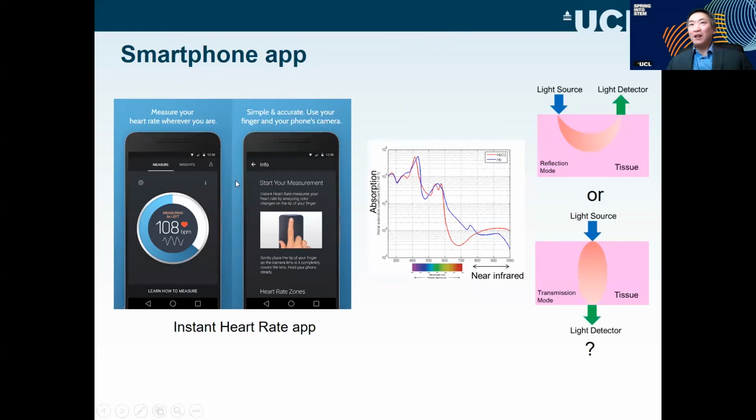Another question for you. In this case, are we talking about a reflection mode, whereby the light source and the detectors are on the same plane? Or are we talking about transmission mode, when the light source and the detectors are on the opposite plane of the object? Okay, surely it's transmission mode, right? So what we're talking about is you cover the camera with your finger. Okay, so the detector is here, that's your camera. And then the light source just comes from your room lighting, or maybe LED. But anyway, the mode of propagation is still transmission mode.